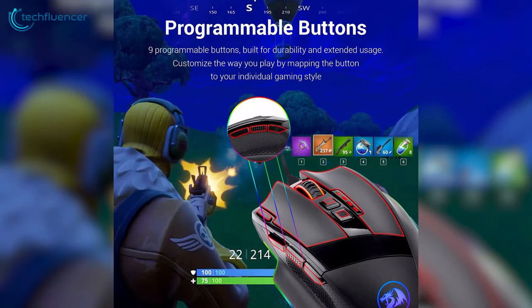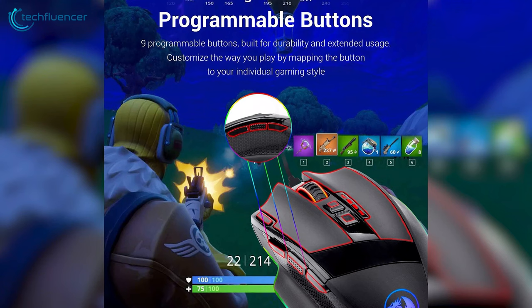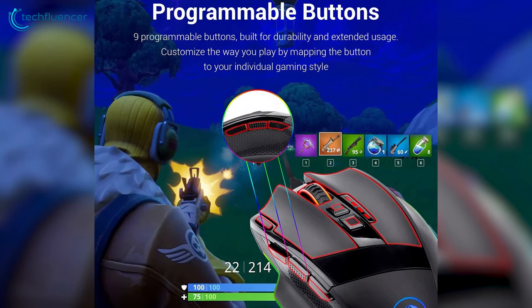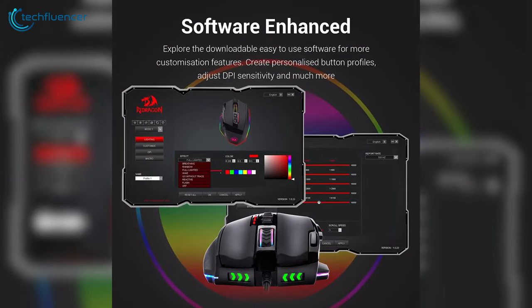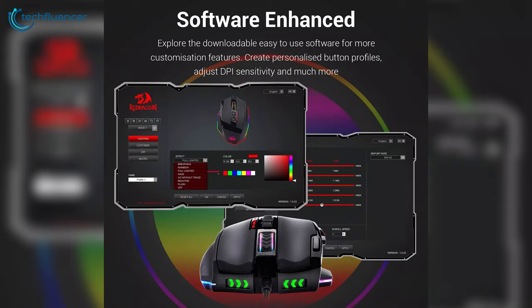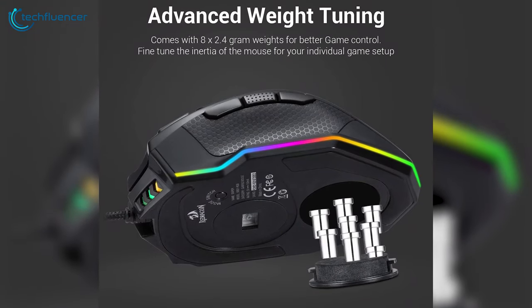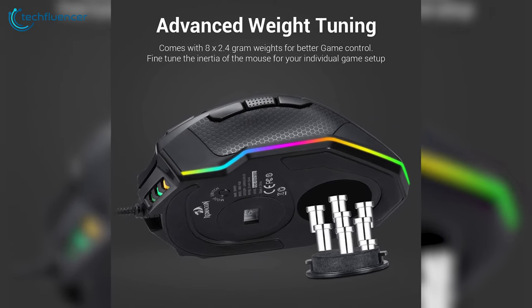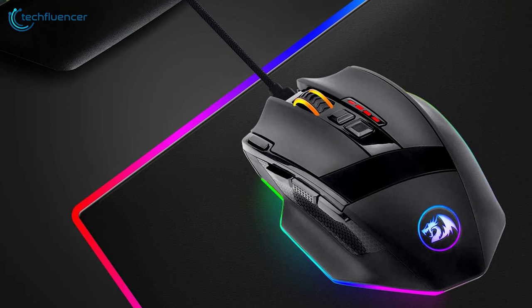In addition to its performance features, the M801 offers 9 programmable buttons, allowing gamers to customize their gameplay and create shortcuts for quick and efficient actions. With a maximum DPI of 16,000, users can enjoy precise and accurate cursor movements tailored to the desired sensitivity levels. To further enhance the user experience, the M801 comes with advanced weight tuning options, enabling gamers to fine-tune the mouse's weight to their preference, ensuring maximum comfort and control.